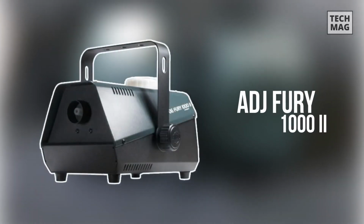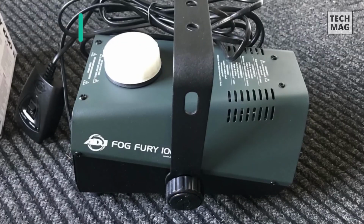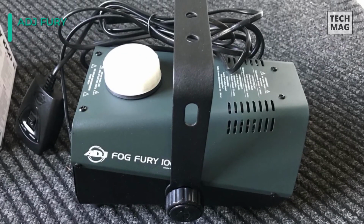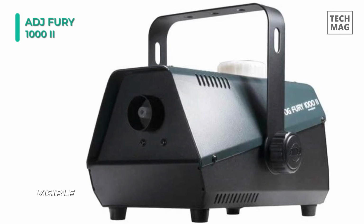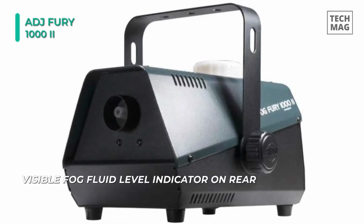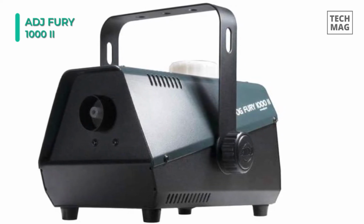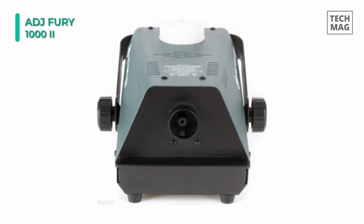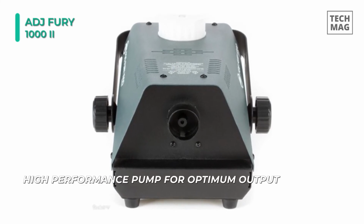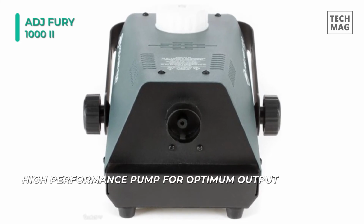Last on the video, but at the top of our list, we have the American DJ Fog Fury 1000 Mark II. It is a 700 watt compact high output fog machine with a unique heating element design that uses an oil type transmission throughout the pipeline to prevent clogging and is equipped with a high performance pump system for optimum output. This fog machine features a visible fog fluid indicator built into the rear of the unit and an LED heating indicator system that changes color depending on the heater state.